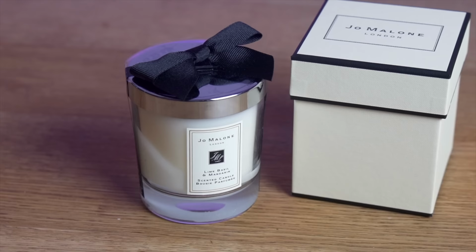Next on the list is a candle, because who doesn't love a candle? And this one is from Jo Malone, which is a very well-known company. Ta-da! So this arrived the other day. This was actually a gift from some of my friends to me. It was so, so sweet and lovely. And it arrived in this beautiful box.